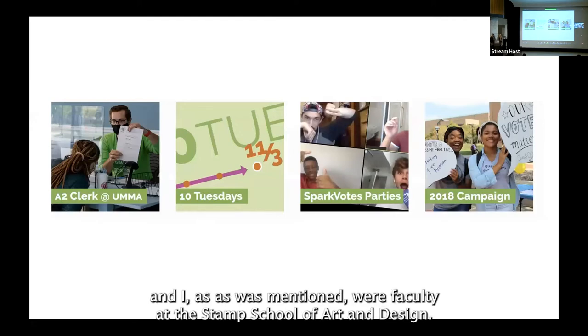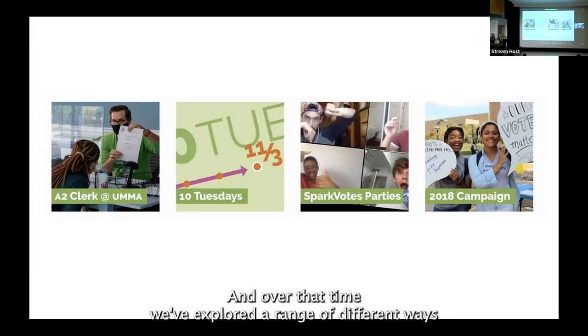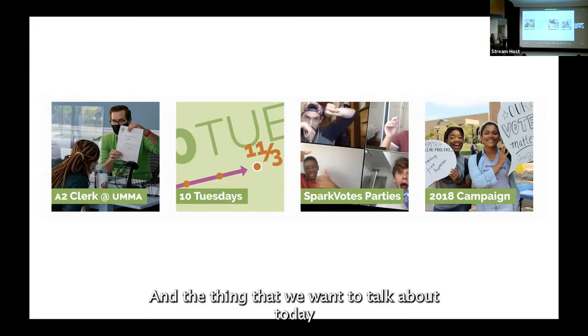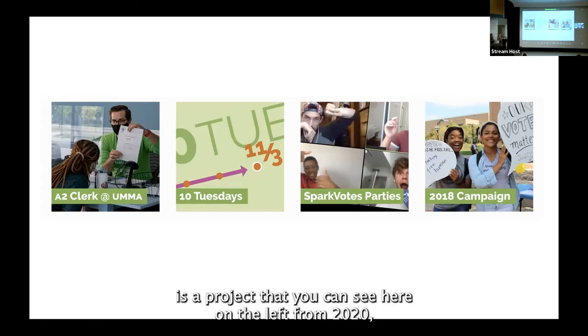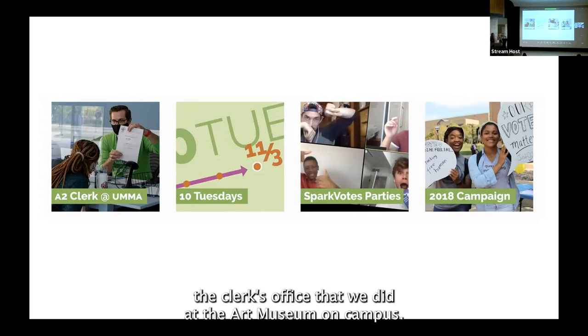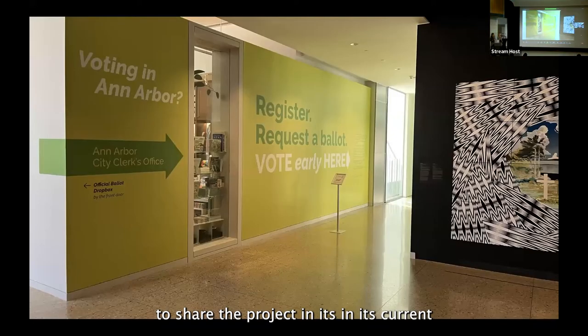So Stephanie and I, as was mentioned, we're faculty at the Stamp School of Art and Design. We've been doing this work for about 4 years, and over that time, we've explored a range of different ways that art and design can add value in this space. And the thing that we want to talk about today is a project that you can see here on the left from 2020, the clerk's office that we did at the Art Museum on campus. So we're really excited, Stephanie, I don't know if you can advance, to share the project in its current iteration.